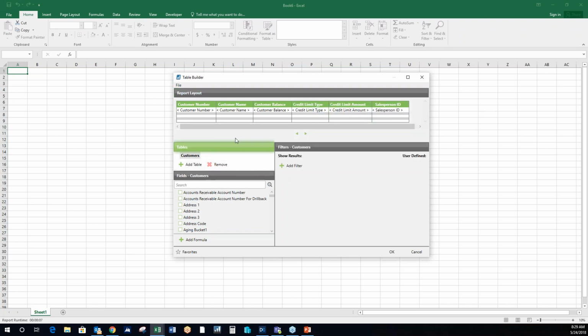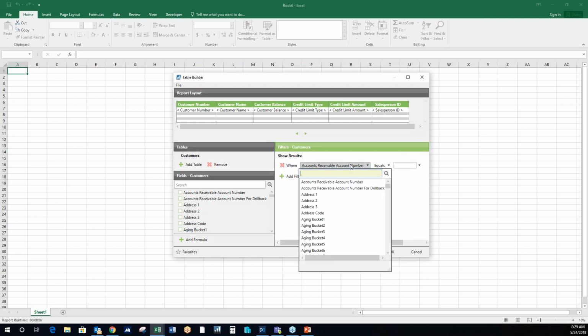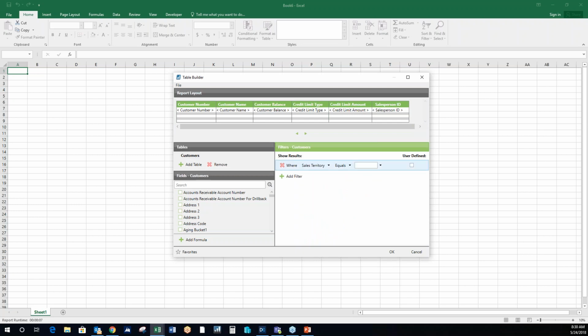And then once I come back to the customers table, I'm going to add a filter on this as well. And we had a filter on there for the actual sales territory. And so when I use the wildcard placeholder, which is simply the asterisk, and click this box, what it's doing is it's creating what's called a user-defined option. So now when someone's running this report, they have the option to scroll through any of the sales territories.